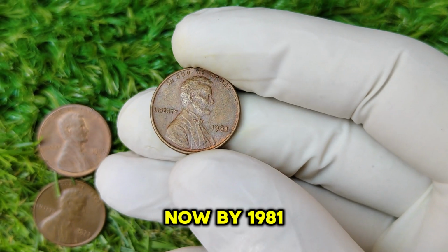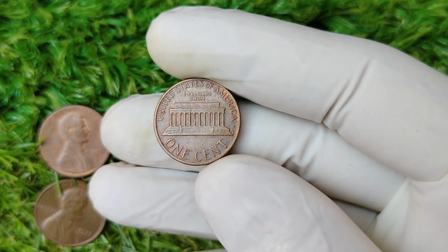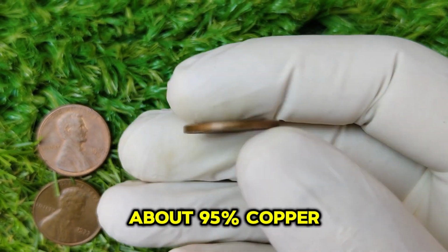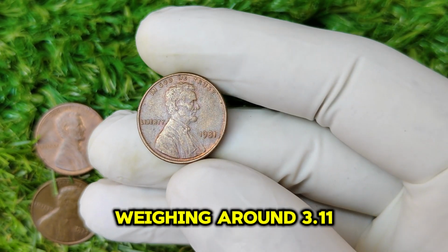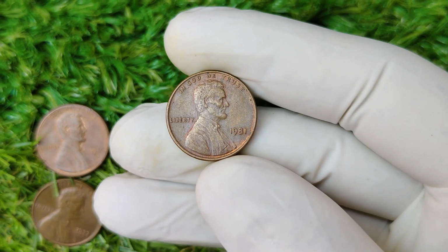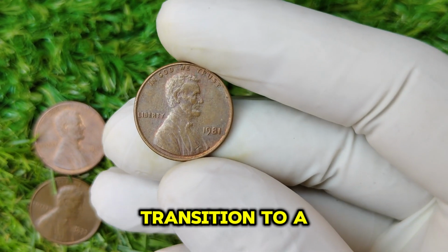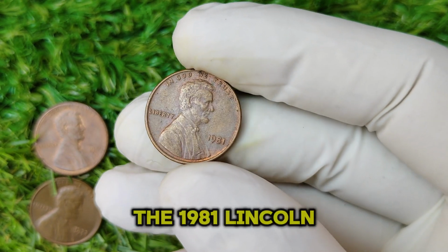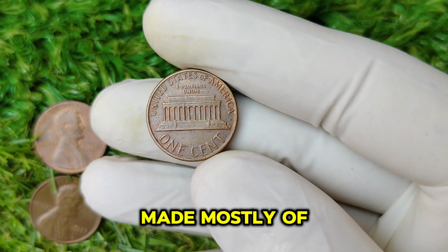Now, by 1981, the Lincoln penny had undergone several changes in composition. Up until 1982, pennies were made primarily of copper, about 95% copper and 5% zinc, with each penny weighing around 3.11 grams. But due to rising copper prices, 1982 saw the transition to a lighter, mostly zinc composition with a thin copper coating. The 1981 Lincoln penny was one of the last in the series made mostly of copper.